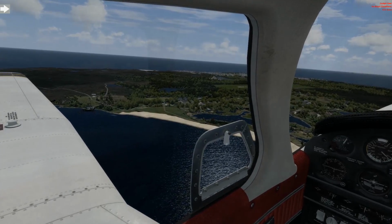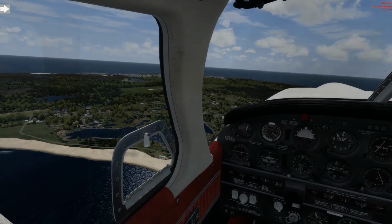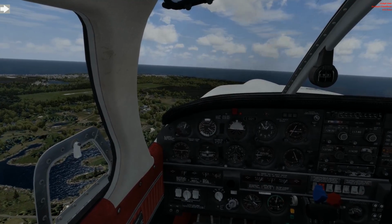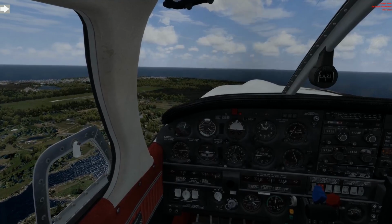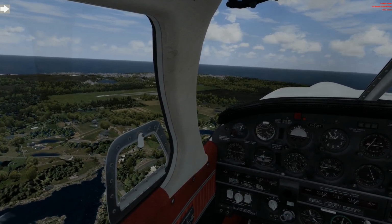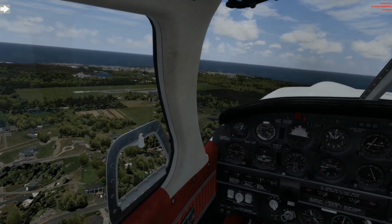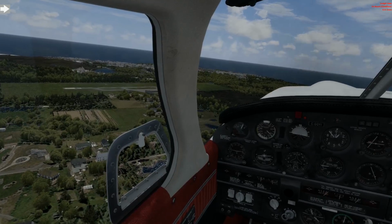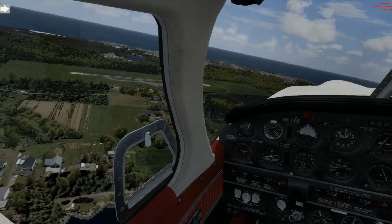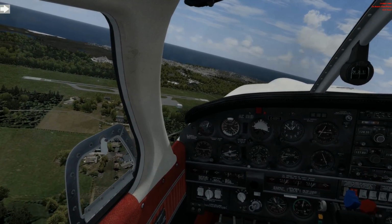Looking very nice indeed. This is the magic of Orbx Global, Vector, and Trees, and OpenLC North America as well. Alrighty, so we'll start our turn. As you can see, runway looks fine, pretty short runway, but it's gonna make for a more interesting landing. So coming abeam the field, and yes, as you can see, it is runway 28. So my prediction was correct.